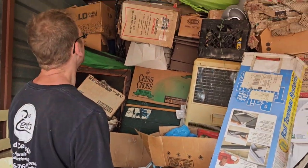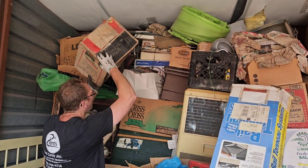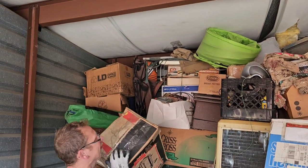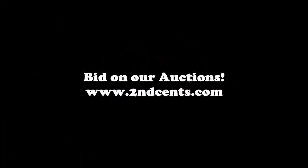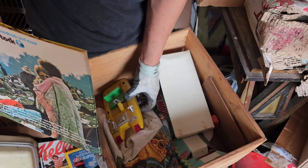Gosh, it's so much stuff up here. I'm scared to grab something. Don't be scared. Oh, yeah. I just see something up there. It's gonna be worth some money. Woodstock. Oh no. Oh, yes.